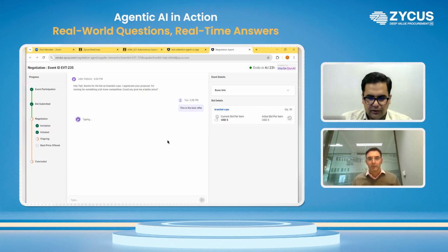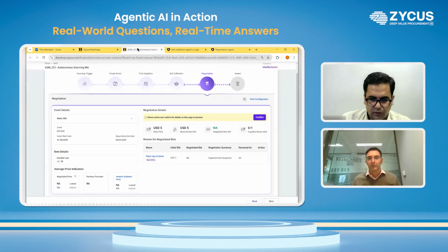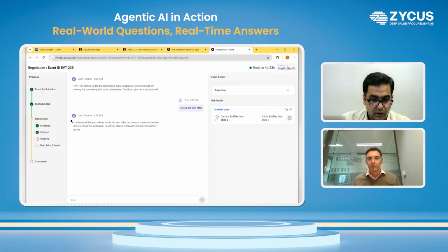So the supplier says this is the best offer. By the way, in parallel, what's going to happen? So let's go here. I understand that you believe this is the best offer, but I need a more competitive price to make this deal work. Could you please reconsider and provide a better price?